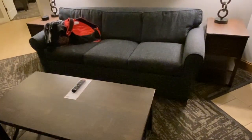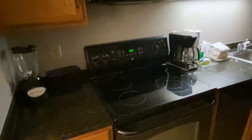Here's a nice little dining area and fireplace, which, let's go ahead and crank that on. Let's just see what it looks like here. So there's a fireplace. TV is right above it. Back here we have a hideaway couch, and over here we have a nice kitchen. Let's turn the lights on here so we can have a better view of the kitchen.